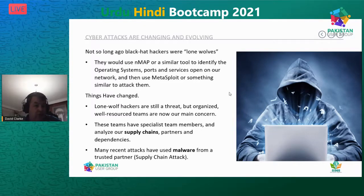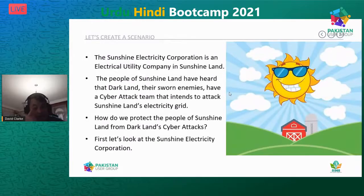And we can all think of instances where companies that we trust, companies that we use to monitor our servers or whatever, have been used to insert malware into their customer base. And that has been disastrous. And then there's been ransomware. It's all been a disaster. So that's the new evolving threat. Specialist teams attacking supply chains and partners. That's what we need to watch out for.